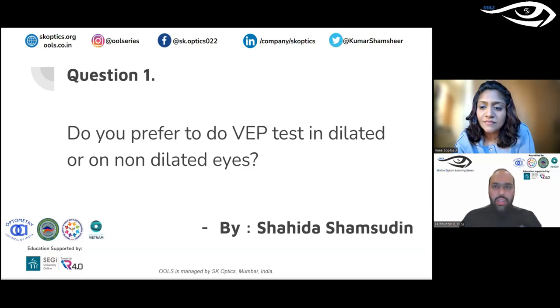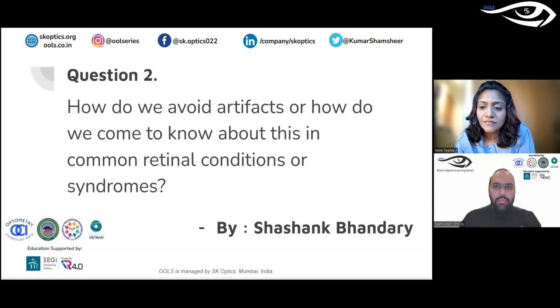Okay. Another question is, any tips on avoiding artifacts when you do electrodiagnostic testing? Anything which you must be very careful about? Maybe I did not include this part because it's too much detail, and all the procedures for how to perform each test are very detailed on the ISCEV website, where they provide standards for each test. They've clearly detailed how to go about these tests.